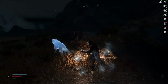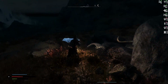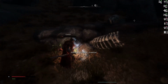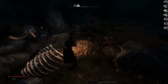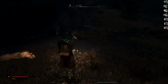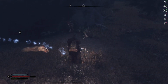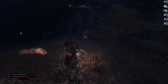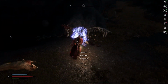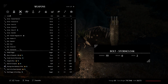Where's this? Okay, here we are. There's an enemy? What you doing? Dude! Okay, at least this one's a bit easier. Okay. Give me a sec, guys. Oh, that's clairvoyance. Conjure familiar. Alright. Yeah, that's what I'm gonna call it. I'm gonna call it Daedric.